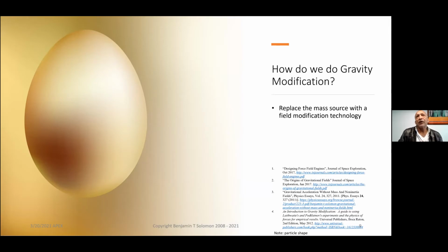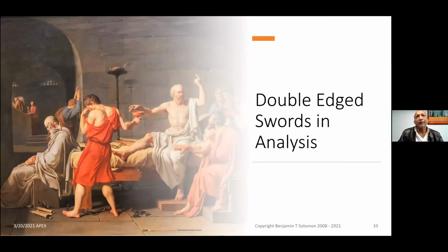So how do we modify gravity? We replace the mass source with a technology. And I have this egg shape here because I'll show in a minute that that's how gravity changes the shape of particles. Okay, the next section: analysis is a double-edged sword.